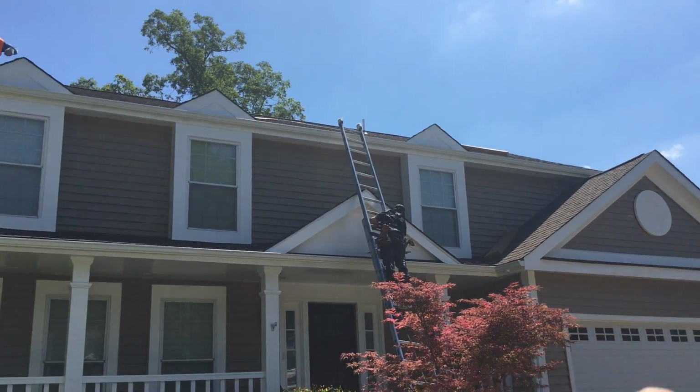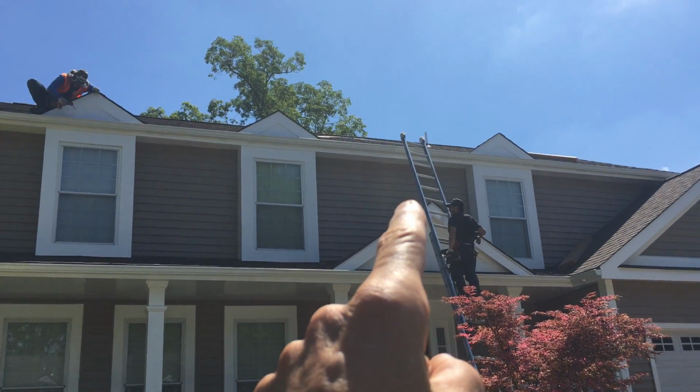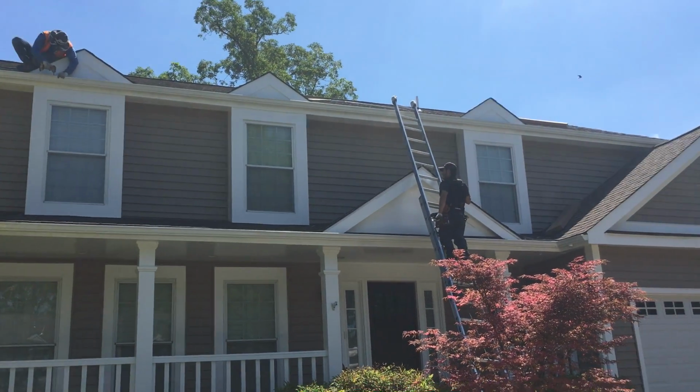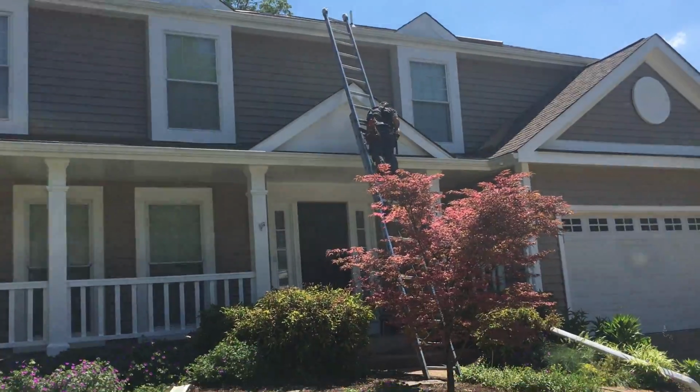There's a downspout here and there's a downspout here. We lifted up the gutter at the highest point in the middle, and we slowly but surely dropped the gutter down to the left and to the right. So this way the water flows to the drain.